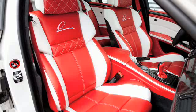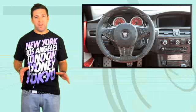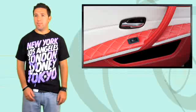Inside, nothing but the best from Lumma Design, with two-tone red and white leather seats and carbon fiber filled into every available space. I don't know, it's kind of like a candy cane scheme or something. What do you think, Ian?